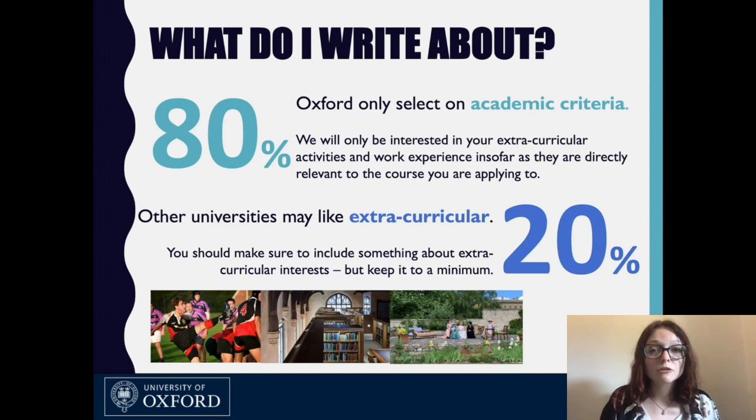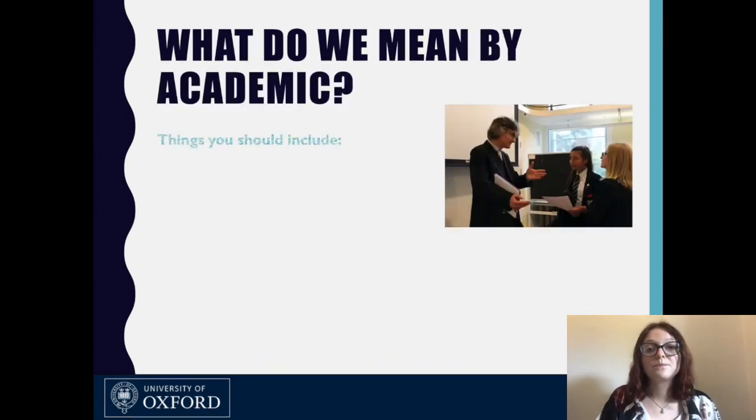Now, if any of this extracurricular is relevant to your course, maybe it's that you play in a band and you're applying for music, things like that, that would come under supercurricular. That would be the kind of thing we'd like to see in your academic part of your statement.